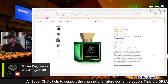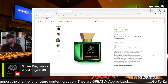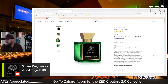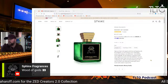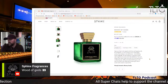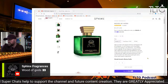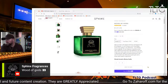Open your heart to a magical world of joy and happiness with this masterpiece. It's sure to bring you into a never-ending journey of joy, freshness, and sophistication. Most refreshing aroma imaginable. This new fragrance is inspired by ancient myths, legends, and sacred stories of the Middle East. The Wood of Gods mixes exotic woody notes with a rich accord reminiscent of a welcoming oasis. Saffron and almond will bring you to the scent of the exotic oasis where precious plants grow next to ancient walls covered in turquoise tiles.